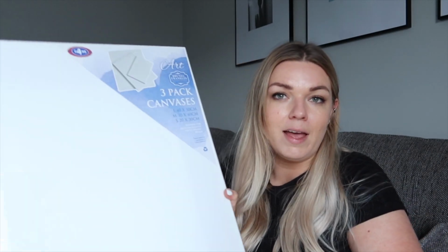So I've only got 2 more bits left now, and I feel like these are probably the most exciting bits out of the whole haul. So I didn't realise you can actually get art supplies and stuff from B&M. It's because it's near all the kids' toys. That's why I've never noticed before, because obviously I just normally scoot straight past that section.